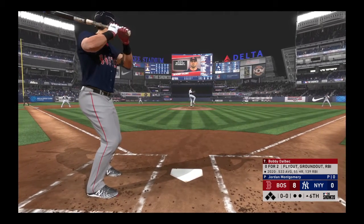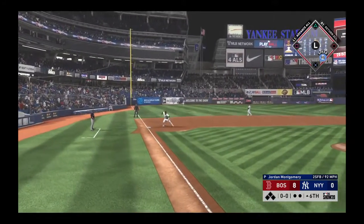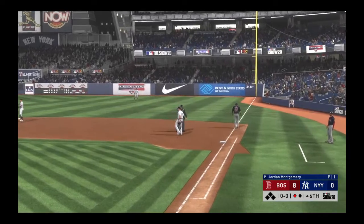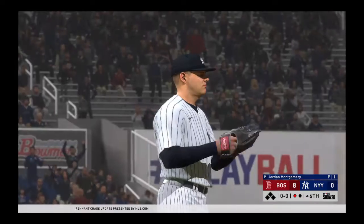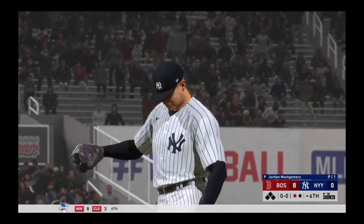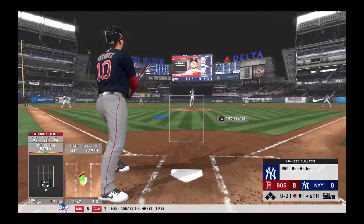Into the box, Bobby Dalbec. Down the third baseline. Throw on to first, so a good comeback there as he gets the first out of the inning. Well executed two-seamer on the outside corner that time, and that's what you'll get a lot of with that pitch. He rolled right over it.